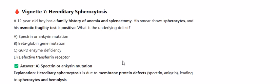Explanation: hereditary spherocytosis is due to membrane protein defects, spectrin and ankyrin, leading to spherocytes and hemolysis.